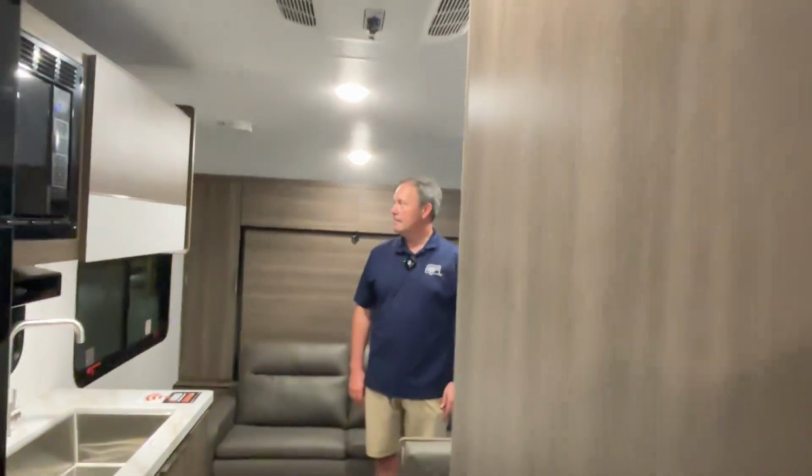So, yeah, for a nice little couples camper. I am so glad we get to see these little Sonics. I like these.